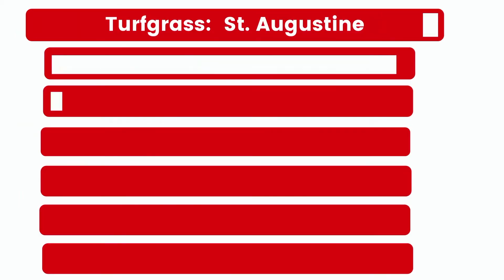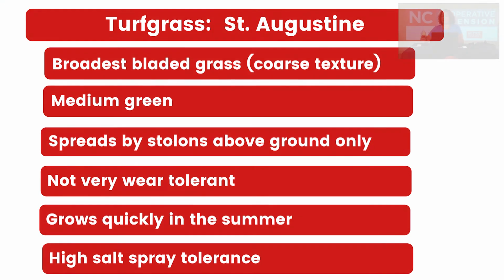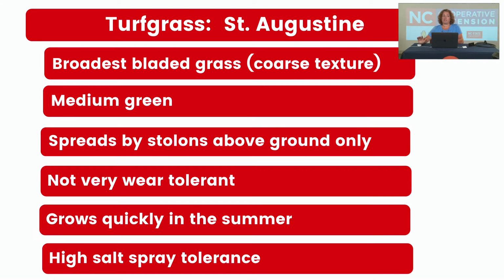St. Augustine grass is another warm season grass, and this is the broadest blade grass. It has a really coarse texture. It's a medium green in color, and it spreads by stolons, so only above the ground. It is not very wear tolerant, so if you have a high traffic area or if you have a lot of equipment that runs over that part of the yard, you may not want to consider St. Augustine. It does grow very quickly in the summer, and it is very tolerant of high salt spray.